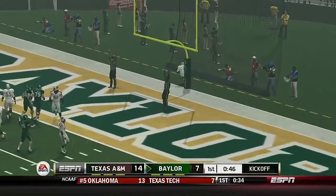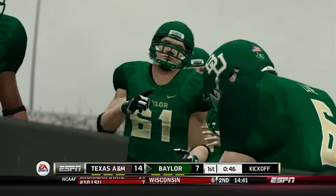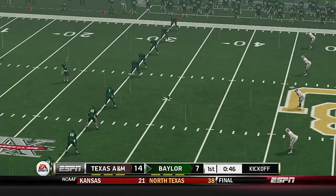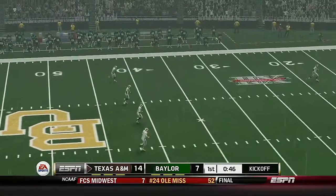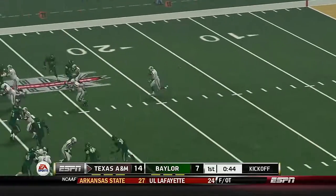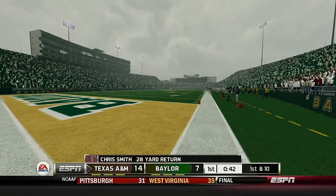And he converts the extra point. Baylor is lining up to kick this one off. He's to the 20. Oh, man, did he take a hit.